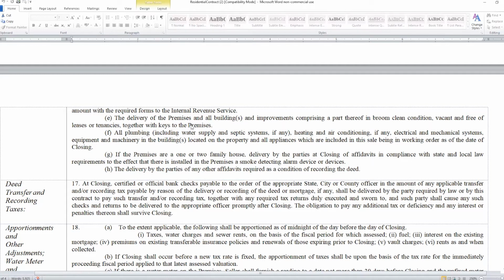Next, it says that there's a working smoke detector within the property. And next, that if there's any affidavits from the title company, that they'll be signed as well.